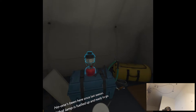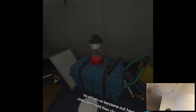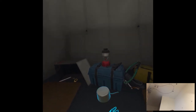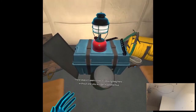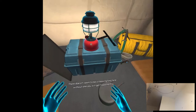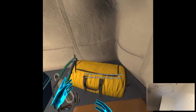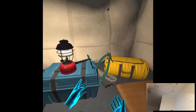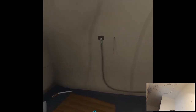No one's been here since last season. See if that lamp is fueled up and ready to go. We still rely on kerosene. This is so cool. Batteries simply don't hold their charge at these temperatures. There doesn't seem to be a sleeping bag here. Without one, we will get cold. This is the sleeping bag, right? Back outside and get one from the supply boxes. Oh my god, I feel like I'm in Antarctica, holy shit.